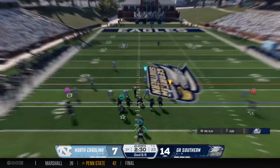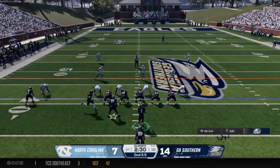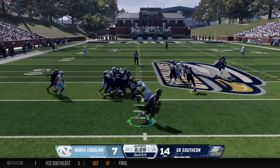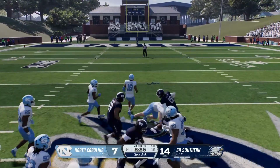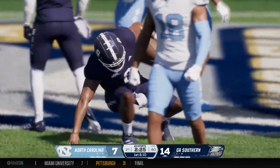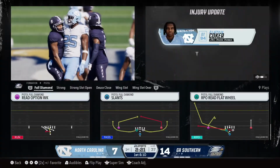Solid pickup of 4 on 1st down. It's 2nd and 6. They send the tight end in motion. He'll do it himself. Breaks into the open. Found enough room to get it into enemy territory. They're down at the 43-yard line.